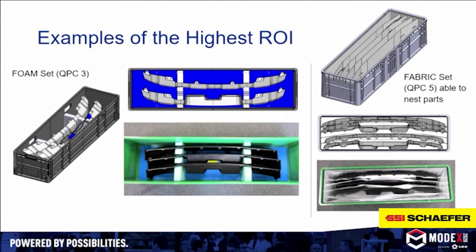But when you do that, you're restricted sometimes. You start limiting the number of parts. Again, we change to a fabric application. We go to a much thinner material. We don't have as much bulk of material, so we're able to go from 3 to 5 parts, increasing that QPC again.